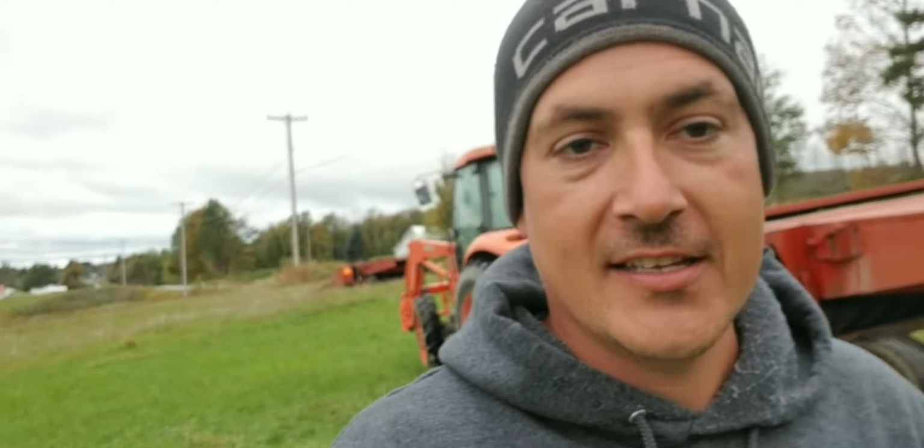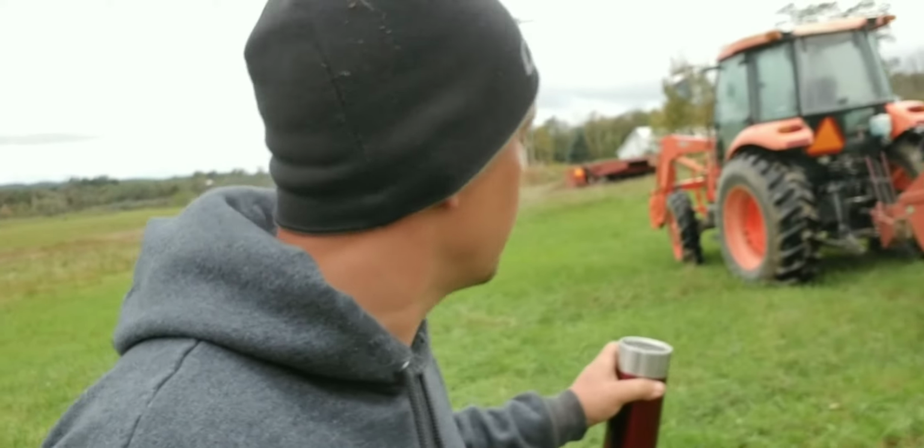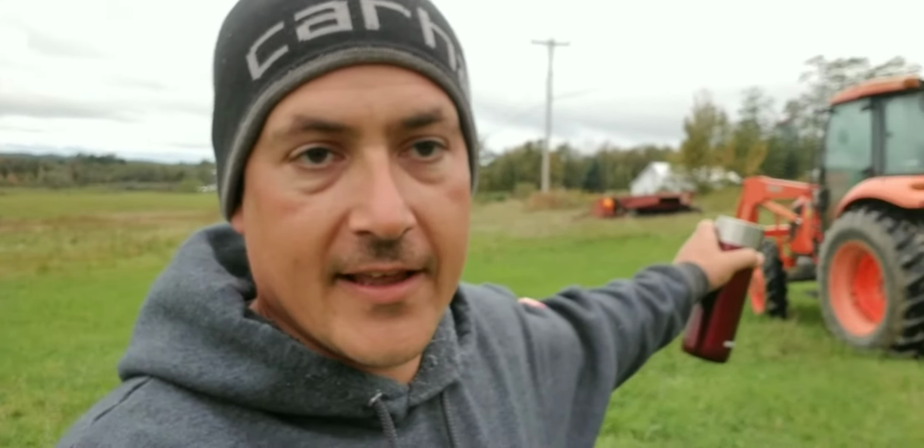The heat in the cab has not quite got established yet. It looks like he still has to hook up to the 489 right there, and I'm looking at it too, and the tongue's down in the ground, so the jack rolled over. So we're going to have to mess around with that. He's going to have to lift it up with a bucket, and we'll put the jack back up and get her hooked up. So hopefully within the next hour here, we'll be knocking down some green grass for some balage.